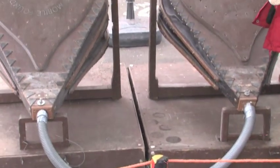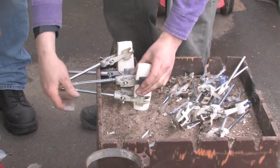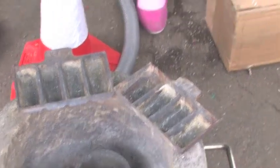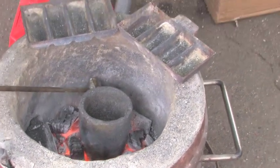Job number 7. I'll do the moulds. That's called the crucible. The little jar is called the crucible, and that's the furnace, the oven sort of idea.